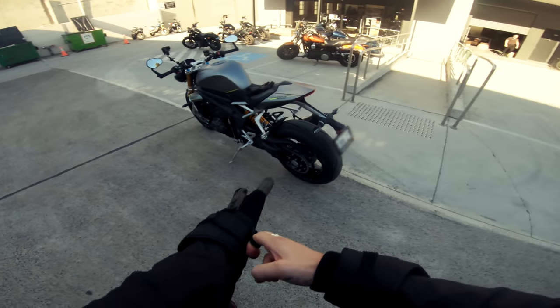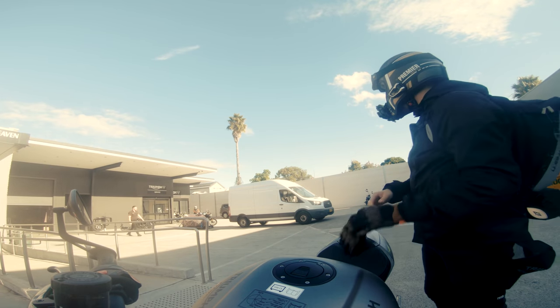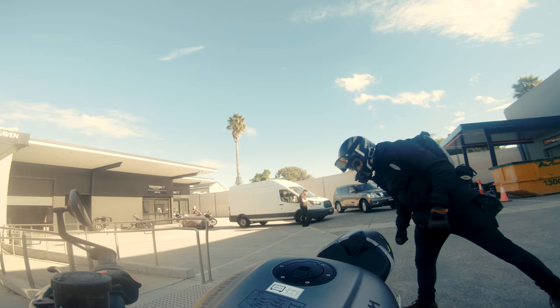Holy crap, man, this thing looks insane. I've been hanging out to ride one of these. Even the one before this I was hanging out to ride. But I'm so stoked I get this bad boy. This is the only demo one in Australia? That's crazy, man. That's so crazy.